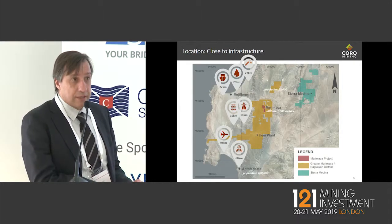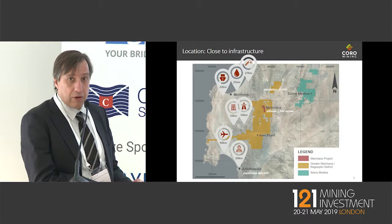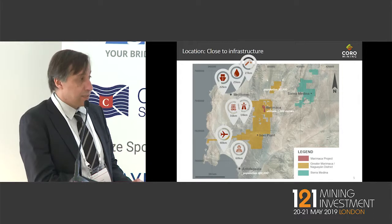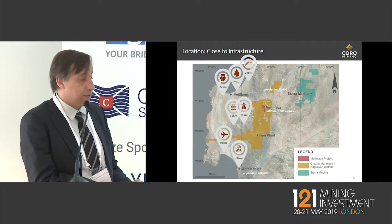As a result, this is a location with superb infrastructure. So we have roads, we have access to power. The power line close to the property is like 2 kilometers away. We are close to the Mejillones port, so that means that all the consumables that we'll need are easily accessible, especially sulfuric acid. We are close to Antofagasta. That means that getting people to work on the project is not going to be a problem. You won't need a camp.